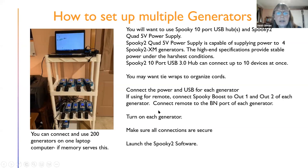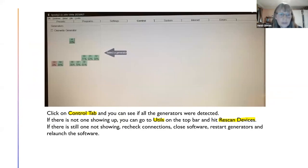Now, you're already going to have your Spooky2 software loaded on the computer, but now you will launch the software and you want to have them all turned on, because as the Spooky2 software is launching, it's searching for the generators, and then it'll find them. So if you don't have them turned on, it's going to come up with a generator error, saying we didn't find generators. So just know that. Then you just close it out, turn them on, and start over again.